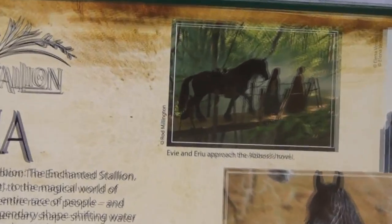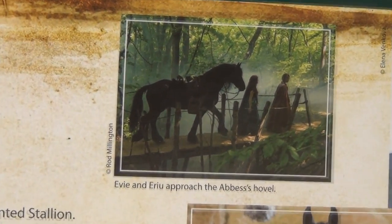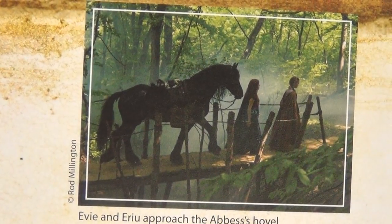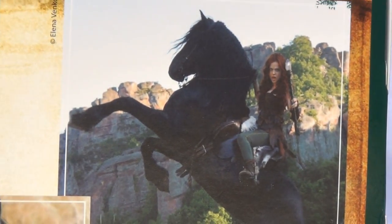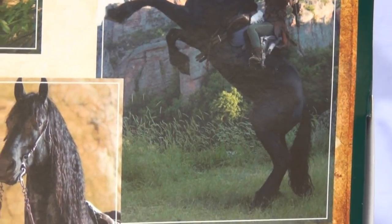And then I also love all the pictures on the back here. They are super cool. As you can see here, it says Evie and Uri. I'm sorry if I pronounced his name wrong. They approach this place, and they're on that bridge. It looks super cool with the fog and the trees. And I love this picture. This picture looks so cool with him rearing up and this awesome-looking girl on him. Super duper cool.